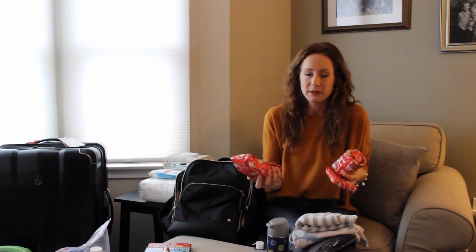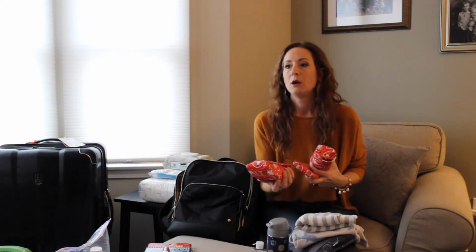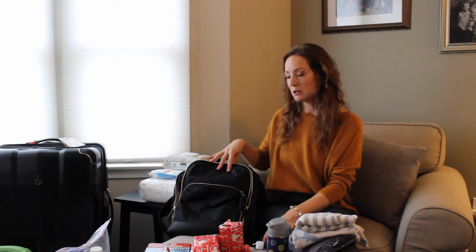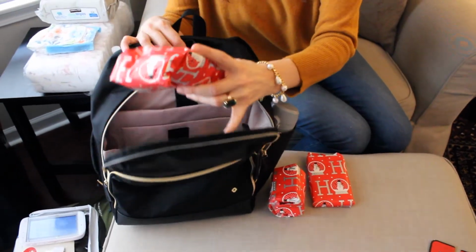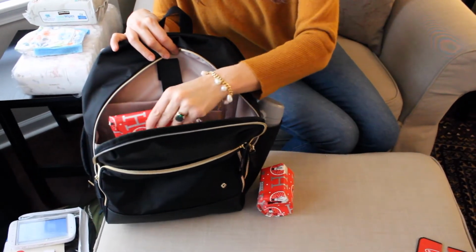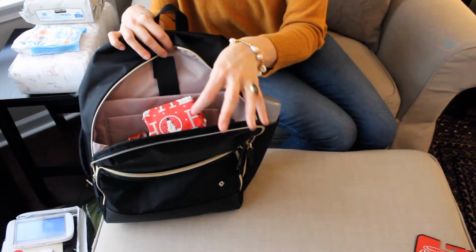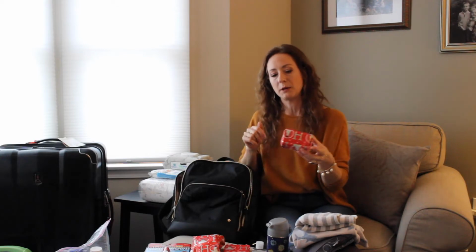And I wrapped them. These happen to be wrapped in Christmas holiday paper, but you can wrap them in whatever you want. And then I put 2 in the backpack, and I put 2 or 3 in the luggage for the flight home. And I wait. I do not give these presents to the baby until the baby starts to get kind of fussy. And then I do one at a time. So the baby gets one.